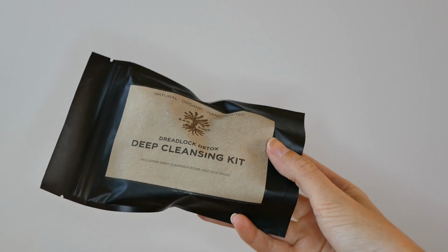It comes with a deep cleansing balm, which you just put in a bucket of water, and then it just disappears, and it makes all the bubbles, and you put your hair in there, and it really cleans your dreadlocks. And then afterwards you rinse your dreadlocks with apple cider vinegar, which is also included in this kit, and it just makes your scalp and your dreadlocks refreshed and clean.